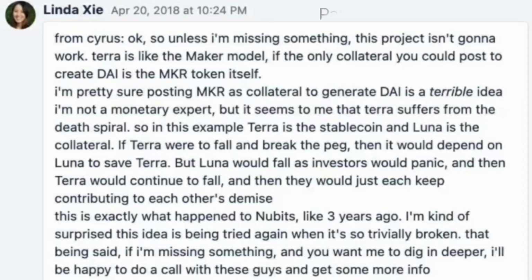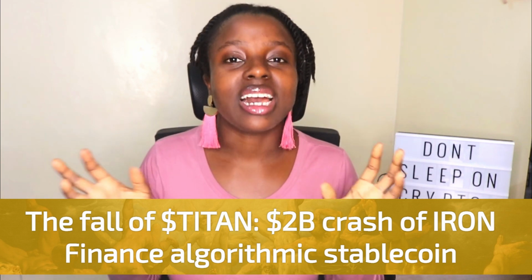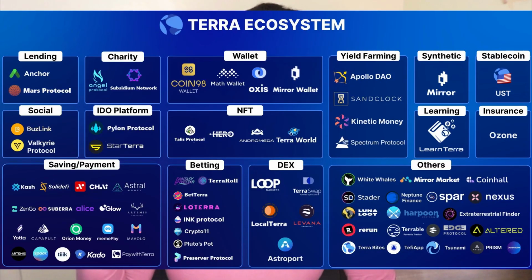It's crazy to me because after the Terra Luna crash, that's when I realized, or word came out, that algorithmic stablecoins have not worked before. Read about Titan, Iron Finance. These are stablecoins that crashed. But the reason why Terra stood out as compared to Titan and Iron Finance is because Terra had a whole ecosystem it had planned out. It had dApps on its blockchain, right? And these dApps built the ecosystem in itself.